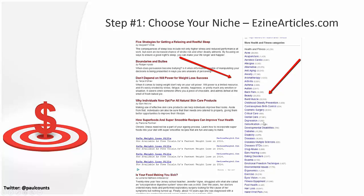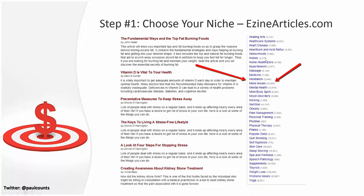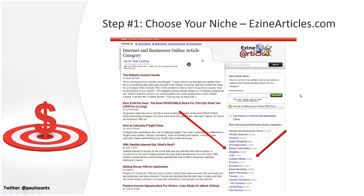So just look at this list and say, well, do I know somebody that struggled with this, or have I gone through this and overcame it? Or is there somebody else I could talk to? Maybe I could talk to my chiropractor and he could do a back pain product with me. So just looking at this, it's going to trigger all sorts of ideas for you. So if you have not found your niche market, get out to eZine Articles and do some of this research.